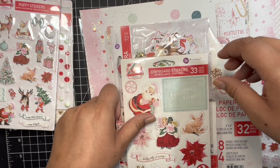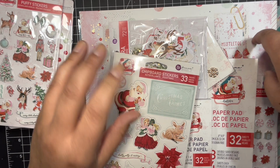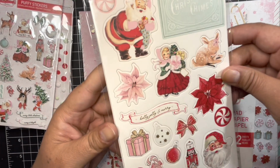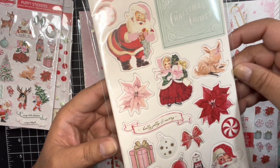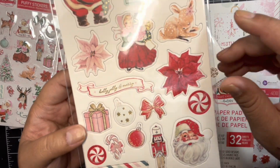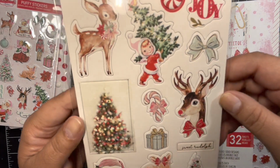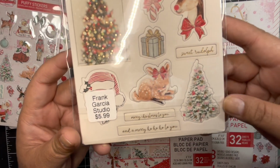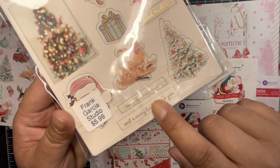I'm gonna swap a Christmas swap. And it's a pink Christmas swap. And I love crafting pink and red together, so this was a perfect collection. Here's some chipboard stickers. Here's that little girl again, just so cute as she could be. Look at this little deer. Oh, and here's some more in the back. So cute. Has some little sentiments.